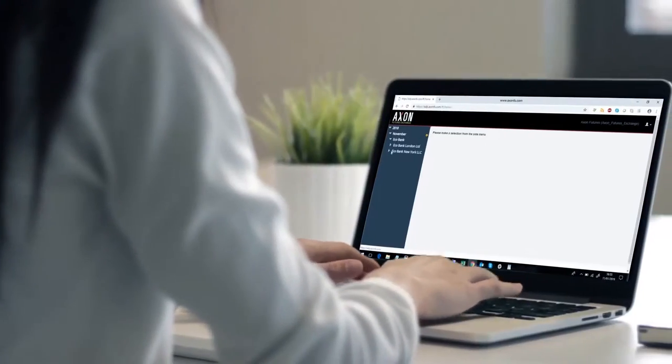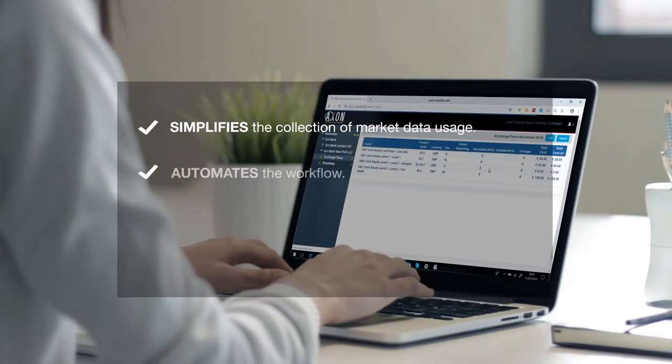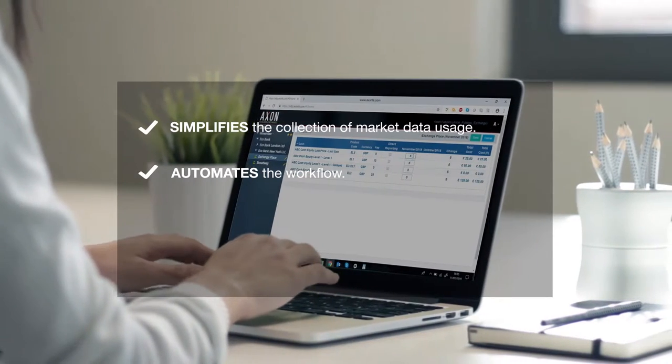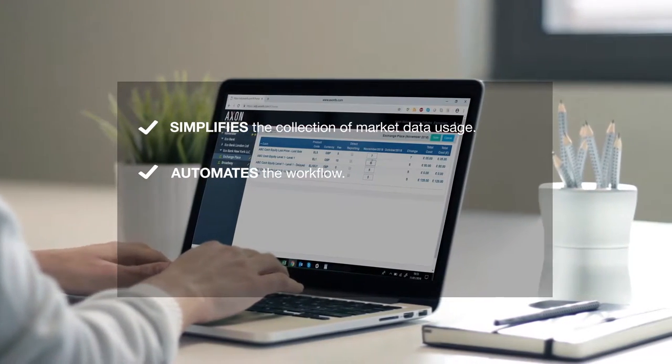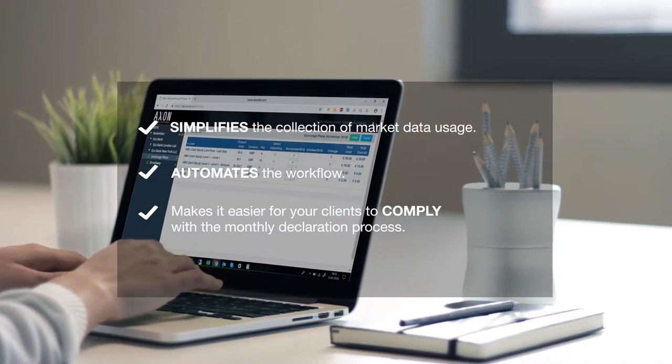In summary, ADP simplifies the collection of market data usage. It automates the workflow by automatically sending out reminders and merging all the client data into a central database, and makes it easier for your clients to comply with the monthly declaration process.